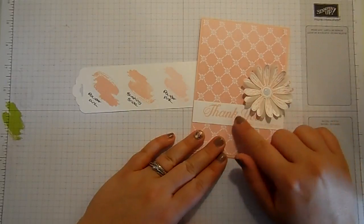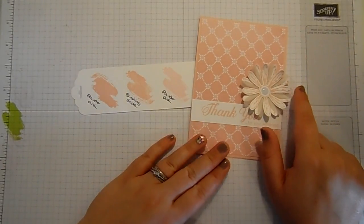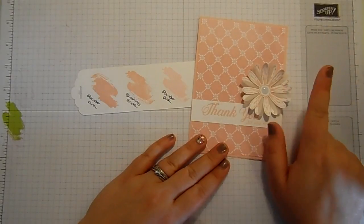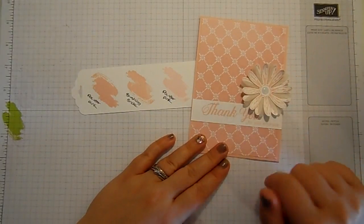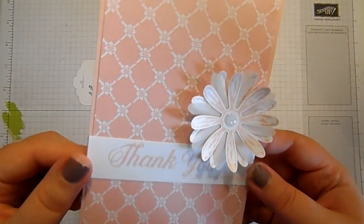This is the, what is it called? Delightful Daffodil Bundle? No, it's not a daffodil. It's a daisy. It's a punch and coordinating stamp set, and it's so pretty.